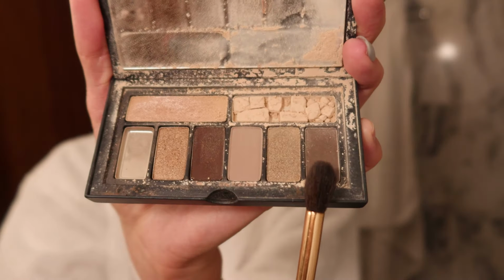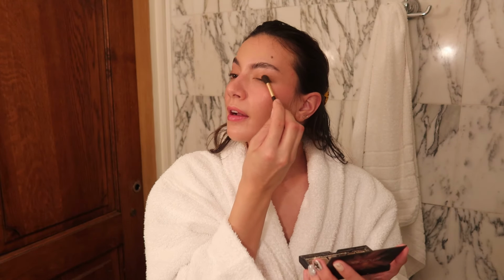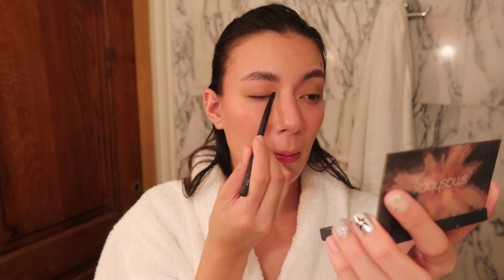Let's see. So we've got the base on. Their shade Nude here is pretty deep, so I'm just gonna take a little bit of that and go a little bit on the outer corner of my eye, just brushing out. I feel like it'll just connect more when I put the eyeliner on. Perfect. And then for my inner corners, I always use this shade Deco. Just take a teeny tiny brush. I'm gonna go in the corner and then up a little bit. And if it's too intense, just pat it out. I feel like doing the inner corners makes such a big difference.